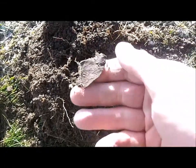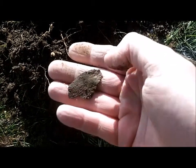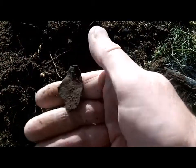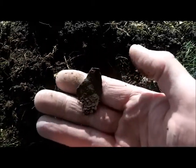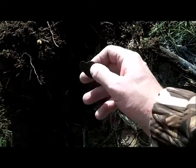Yeah, that's right. Piece of a flat iron, thin tin-like. There's plenty of this up here too, but that was a good signal. I had to dig it. Sounded good too, so. Oh well.